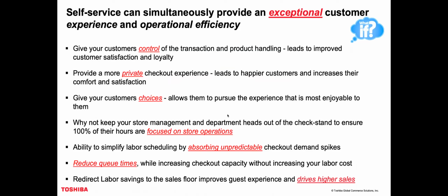You want to give them a private checkout experience, right? Maybe personal hygiene items, things they want to buy. They don't want to go through a traditional lane. Give them the choice. And I think that's the biggest thing, and that's what larger retailers seem to forget. And that is giving your shoppers the choice to use the checkout method that they want to use. Don't force them to use it. Give them that choice to either use traditional point of sale or self-checkout of some kind, right?